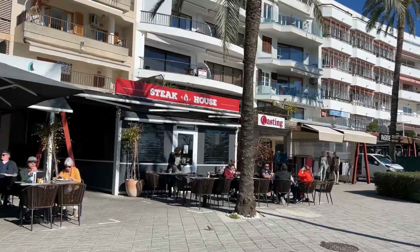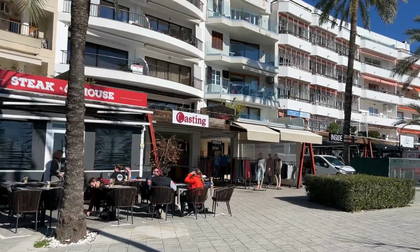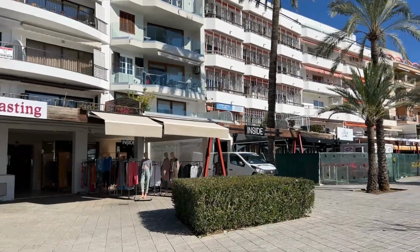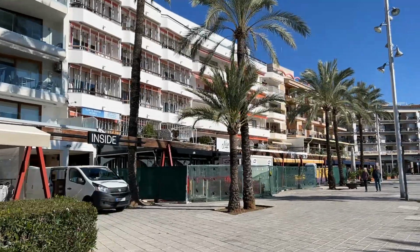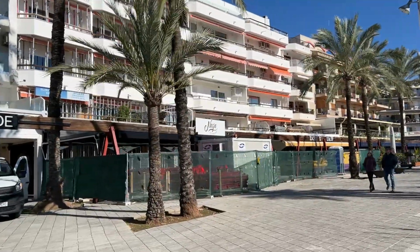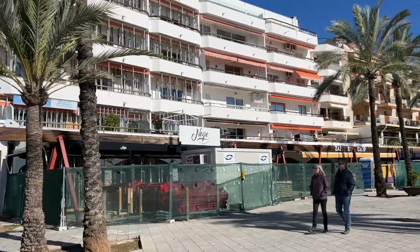Right next door as well, the steakhouse is open as well. Really nice to see. We've also got a few clothes shops down here too, which are staying open around these restaurants. Nice to see a little bit of life. But much further along here, we can see that some major renovations taking place in front of some areas that you may well know as well. Right in front of the Negre restaurant, I should say.